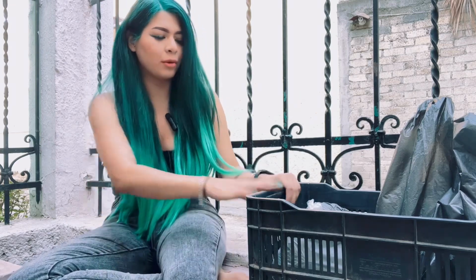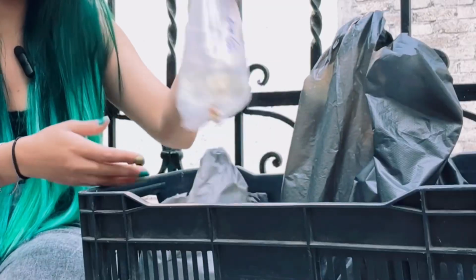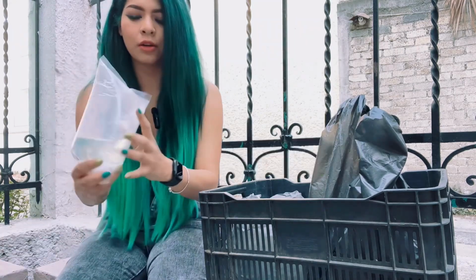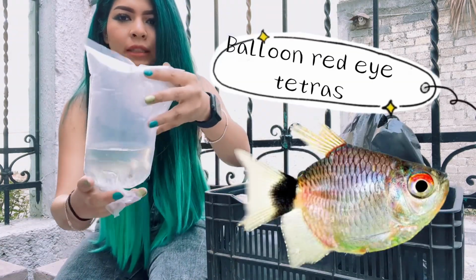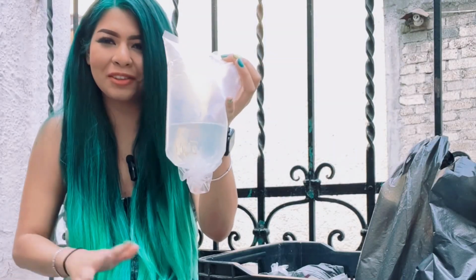Okay, so now that the aquarium is clean, I'm going to be showing you guys the haul of everything that we're going to be adding in right now. Okay, so let's start with the fish. These are some little red eye tetras, but they're stressed out, so they just look gray.